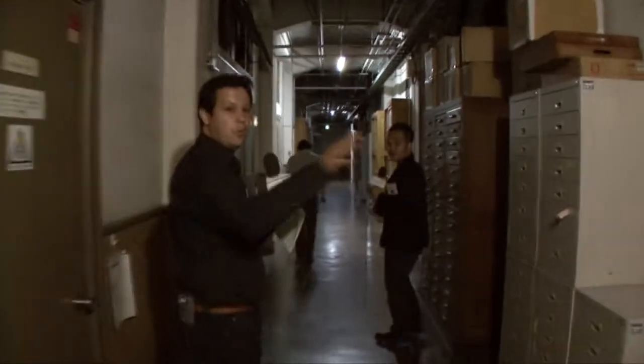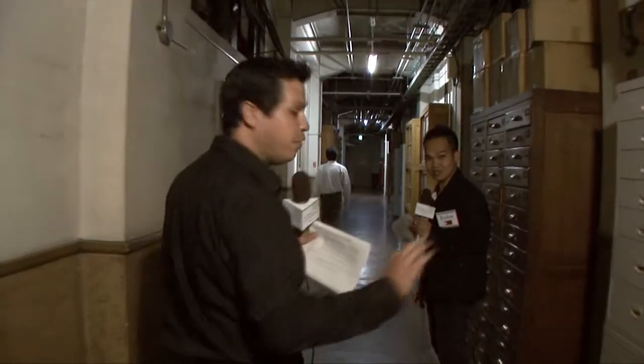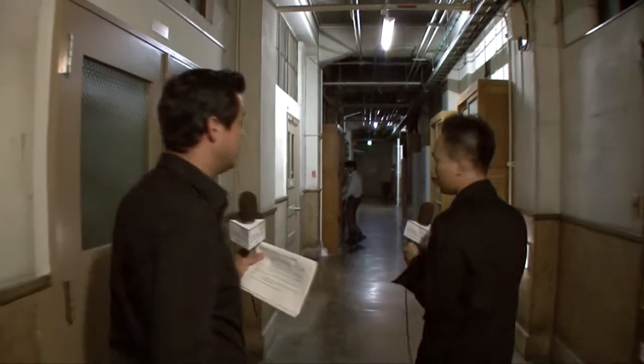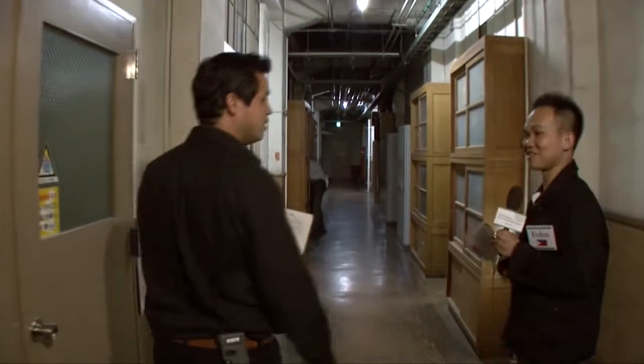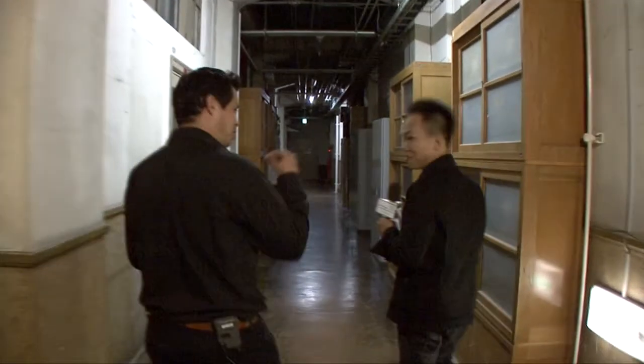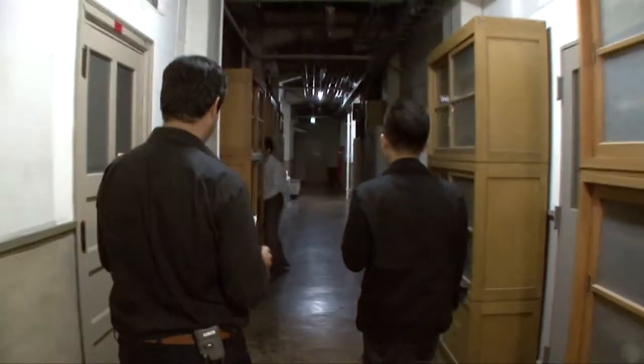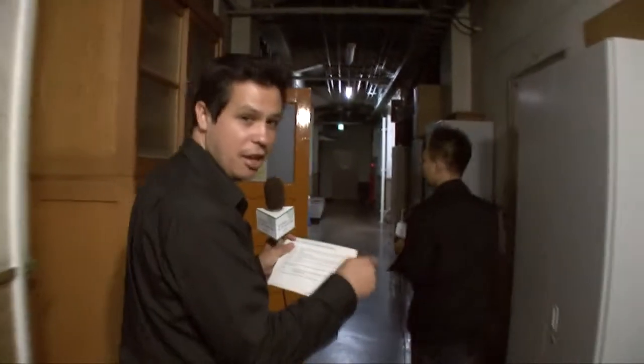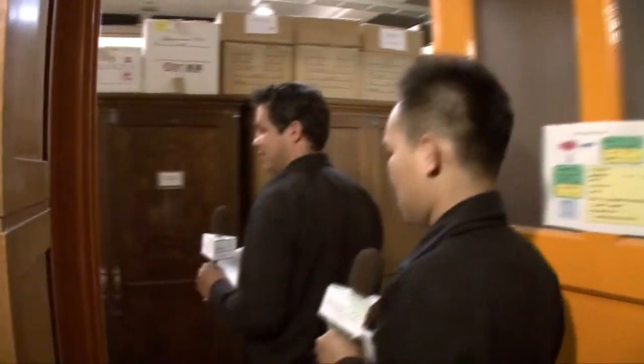So, all of these walls have specimens, different kinds of specimens. And now we're entering the part of the museum where only us can enter. Privileged. Wow. As you can see, there's a lock. There is a proper security. Thank you, Dr. Abe. Let's go. Wow.